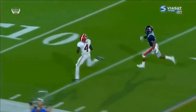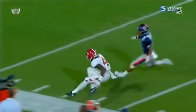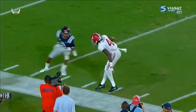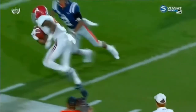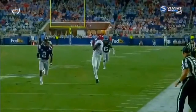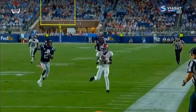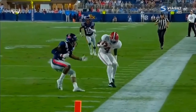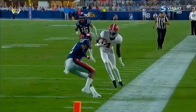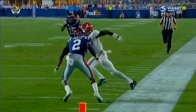Bama used him a lot on these bubble screen, gimmicky, get the ball in the hands of your best playmaker type plays that they had schemed up for him. And I think that this offense is just going to have an absolute heyday with those. Get the ball in his hands and something good is bound to happen. Great pick. If I'm giving it a grade, it's going to be an A+.